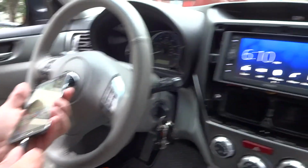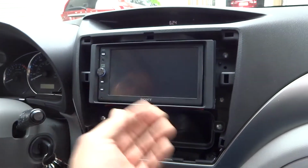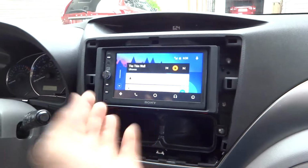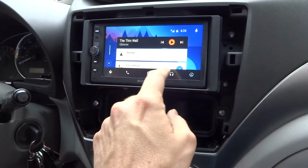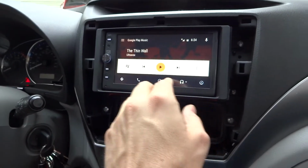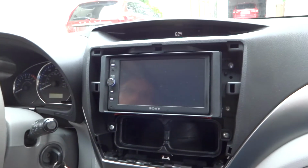It does this. Other times, it will exit out to the home screen completely instead of a black screen, and then it will just relaunch. But this black screen behavior is the most common one. You can go into different apps and it mostly works. Oh, there, it did the black screen thing again.